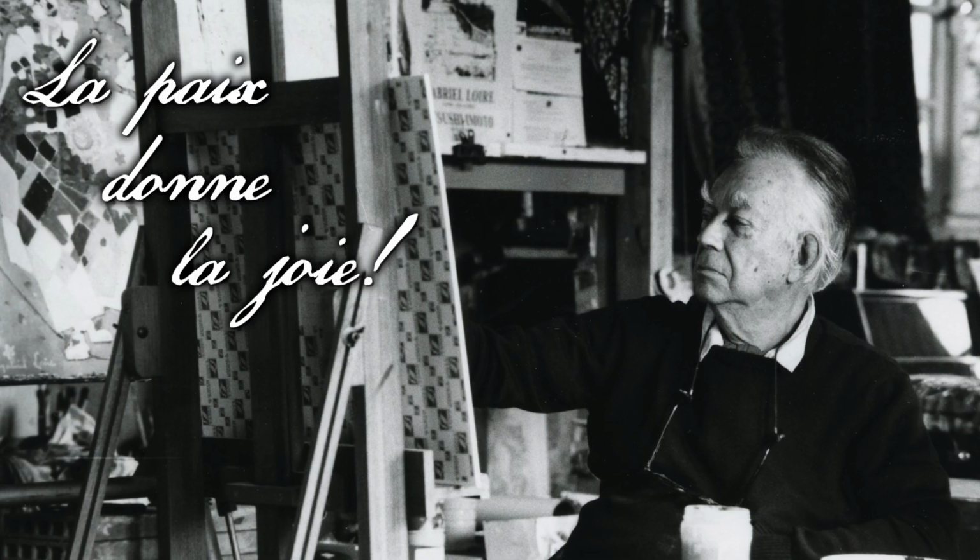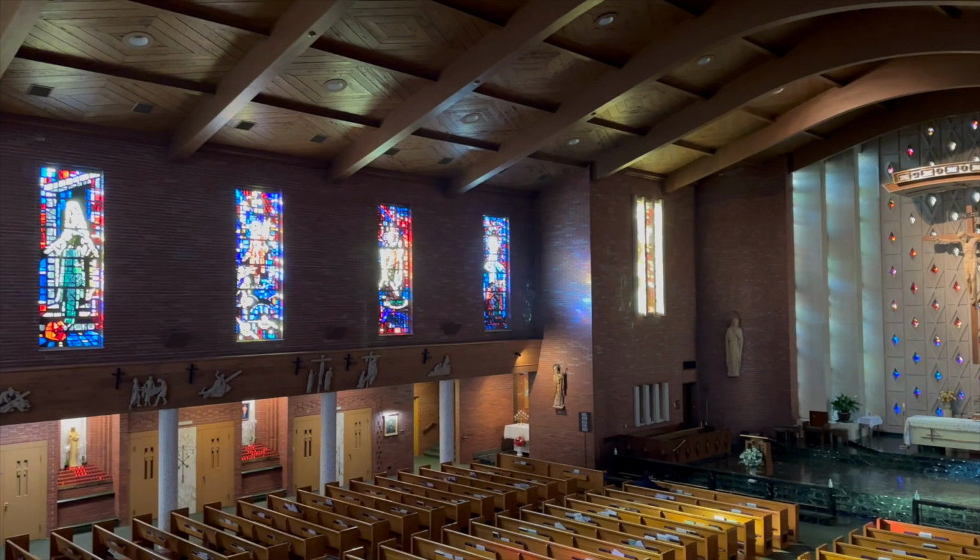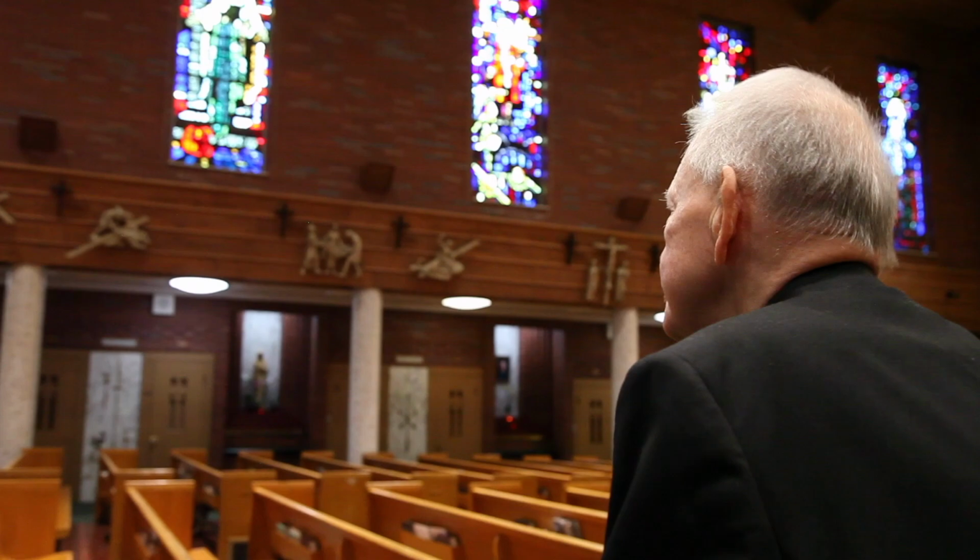One of the reasons why is he always thought of it as being the great symbol of peace. He even had a saying, "la paix donne la joie," which means peace gives us joy. And it's a beautiful idea. And of course, his windows are very beautiful. On this side of the church, we have windows where sometimes you say, how does this fit together?